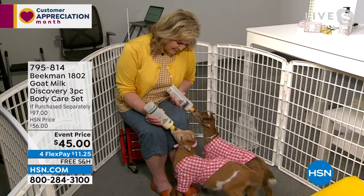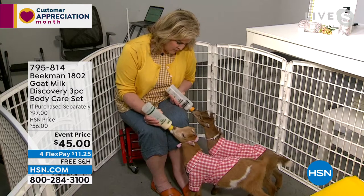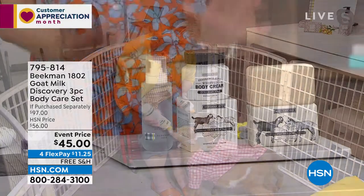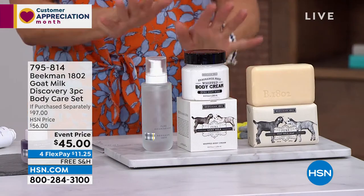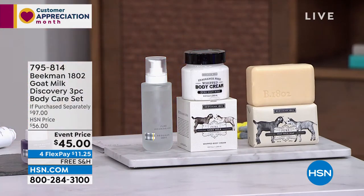But that serum, that's like a probiotic for your skin. It's been 12 years in the making. It's got rave reviews. Those are all their bestsellers, award winners. So that's a great set to try and experience Beekman 1802 if you're brand new to these fabulous farmers.